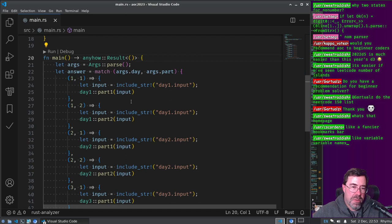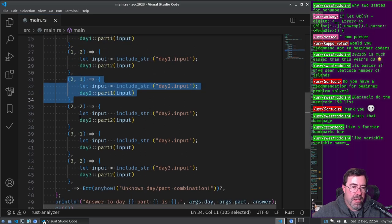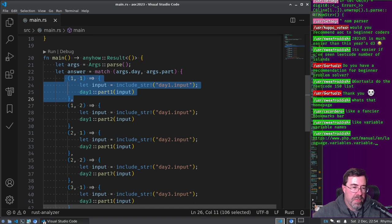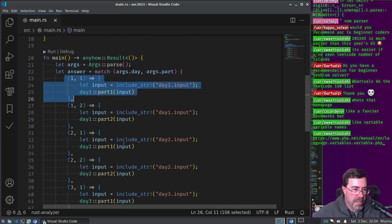But you guys see what I'm trying to do, right? I don't want to have to write all this. I'm copy pasting this every day. I'd like to just have it written once in a macro and then just have one line for every day. In fact, it would be really cool if we could have a first day and last day, and then have the macro loop and generate match arms for every day, that calls every day and every part of every day, and just increments the day number.